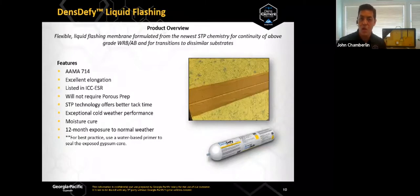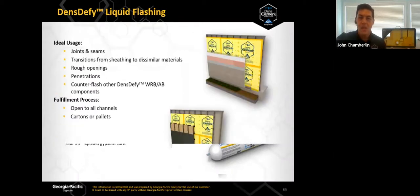So again, we wanted products for this system that not only met the performance criteria and exceeded the performance criteria set forth by code, but that really helped our customers by being easy to apply and allowing our construction projects to continue to go on regardless of things like weather. You'll see that the DensDefy liquid flashing is used to seal up joints and seams, so for continuity of our water-resistive barrier as well as air barrier, to protect our rough openings and penetrations.